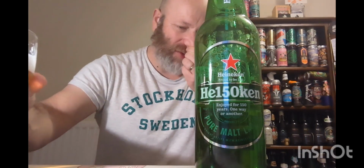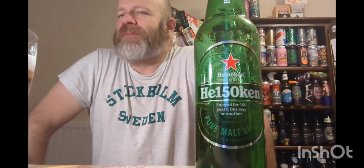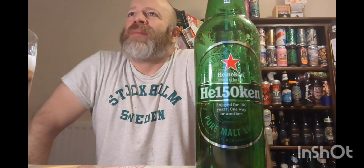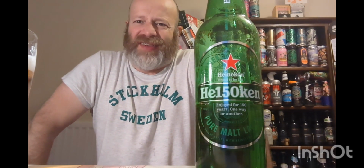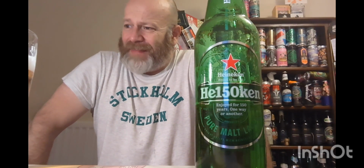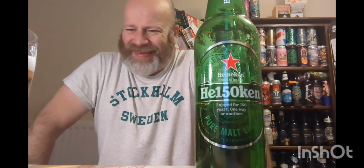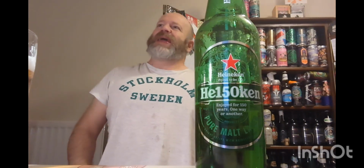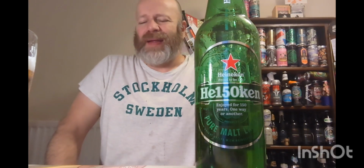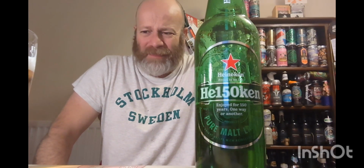There's more body there to it straight away. More body. But that's about it. Taste wise, you know, it's pretty tasteless stuff, to be honest. It's pretty shite. Taste wise, malty, slight sweetness, biscuitiness, maybe a hint of sweet corn about it. It's not that great. It is sweet.